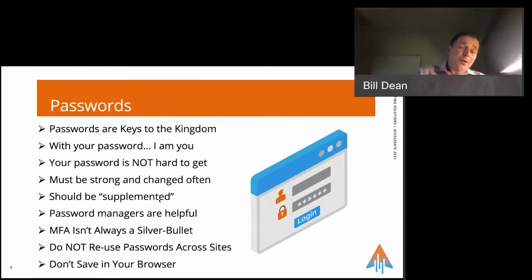Passwords. Passwords seem to be very simple, but at the same time, let me tell you how integral they are to cybersecurity. Passwords are the keys of the kingdom. If I can get your password, I am you, which means I can log into the VPN, I can log into portals, depending on MFA, and I can do things on behalf of you, and it looks like that you did it. The password has to be strong and changed often.